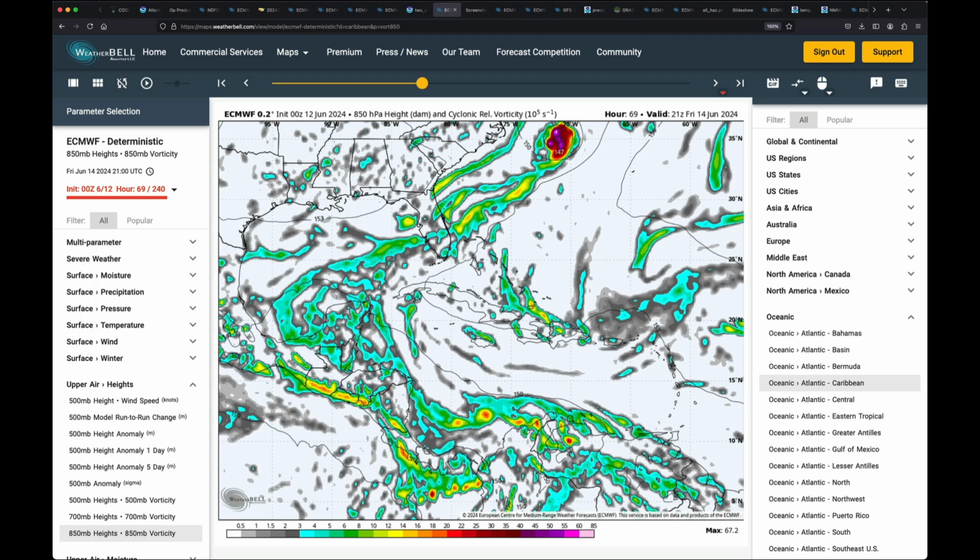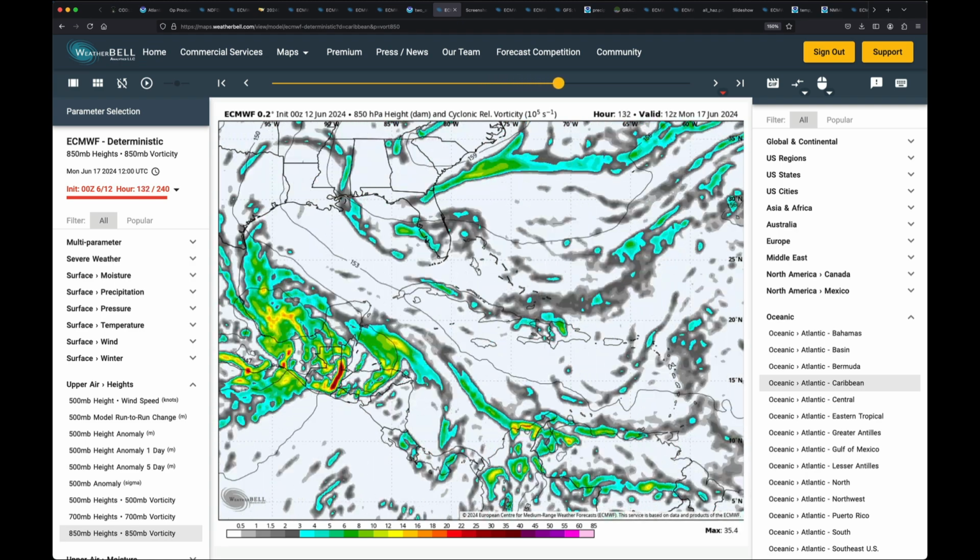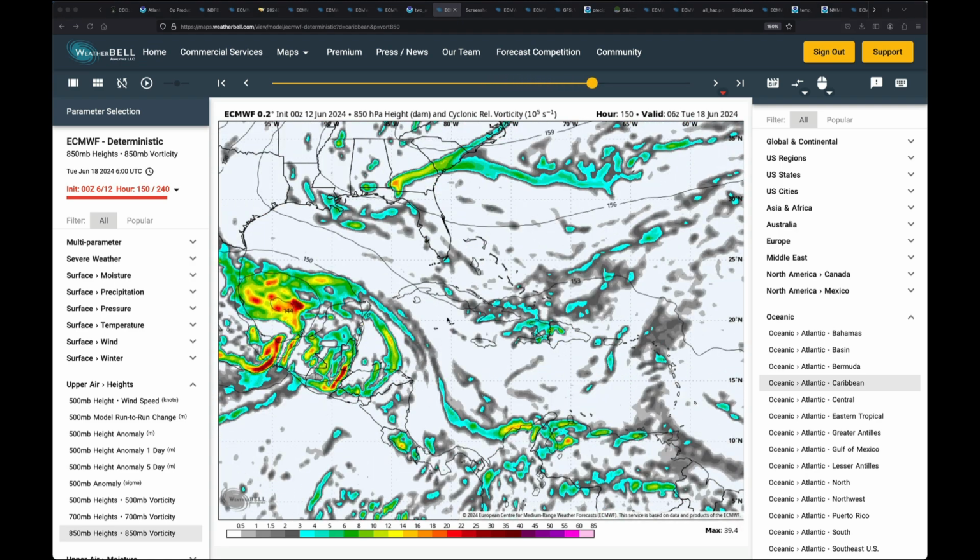If I play this forecast through Friday, then Saturday the 15th, you can see exactly that scenario where that gyre moves a little bit north and helps to coalesce some of that vorticity or spin in the lower levels of the atmosphere right over the Bay of Campeche. And that's precipitating that development, no pun intended, of the potential for a storm here southeast of Texas and east of Mexico here.